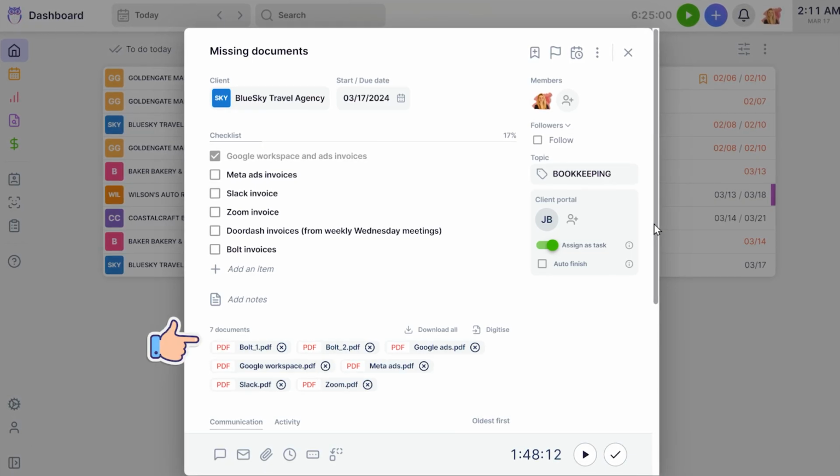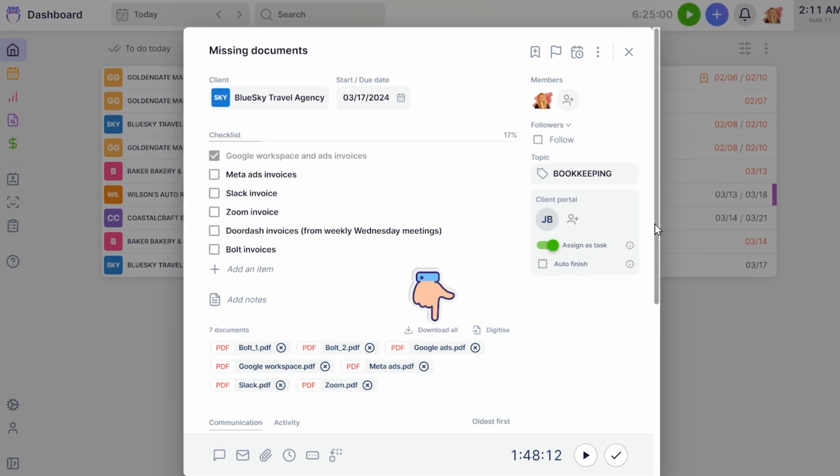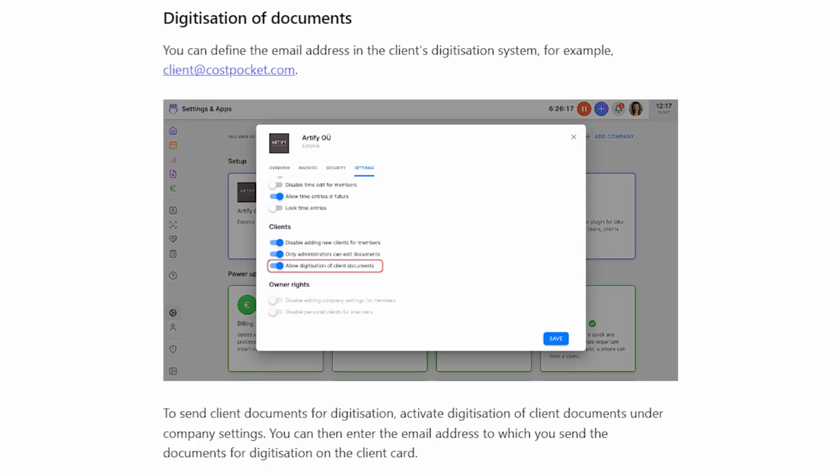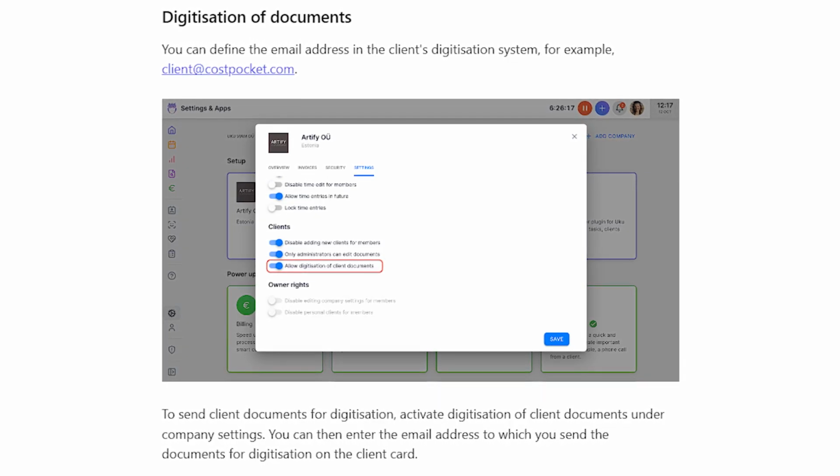You'll get a notification and can either download them or submit for digitization, which in this case will email those files to the company's QuickBooks file. Interesting though, at the client level, you can actually set up a digitization email to send those files to any service that will take docs via email.